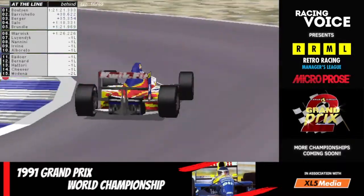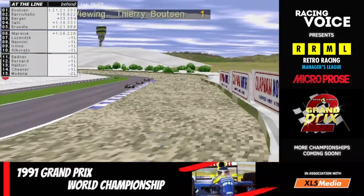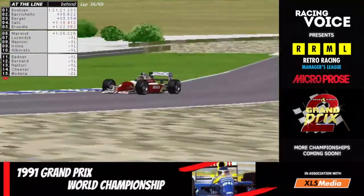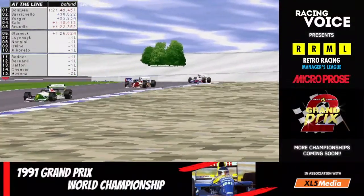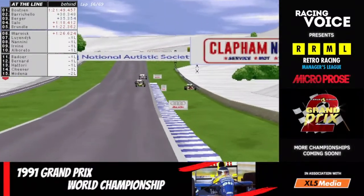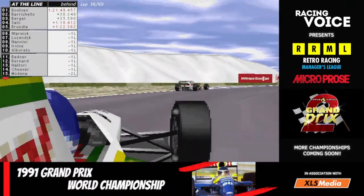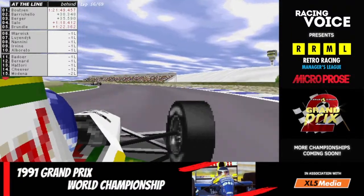There is Stefano Modena, 2 laps down and having a very tough race of it. So it's all been rather dramatic at the moment. But it's looking really good at the moment for Williams, for Tyrrell in particular, and for the McLaren team, who have been thrown a lifeline really by some of the attrition in this race. Gerhard Berger looking good for 3rd position in the Spanish Grand Prix of 1991. Paul Warwick runs a little bit wide in the Lotus, gets out of the way of Thierry Boutsen. So Paul Warwick now in 6th position.